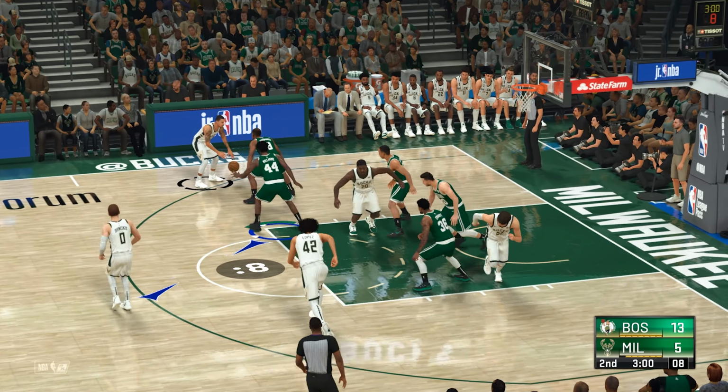Back to Tice over Lopez. Tried to bank it in, but he misses. Milwaukee's gone 1 of 2 from three-point range here in the fourth. And the dunk by Giannis. That's a nice move on the bounce from Giannis, showing that the tools are getting sharper. Now a timeout called by Boston.